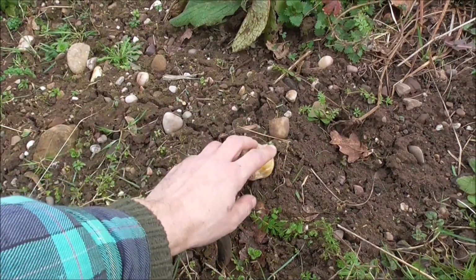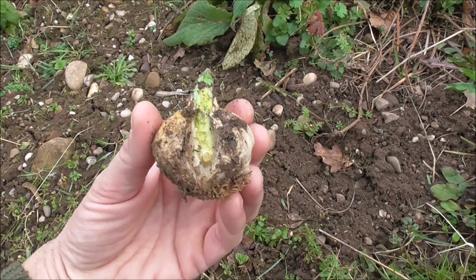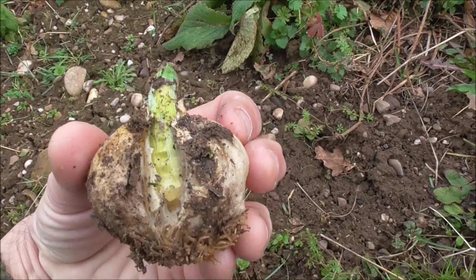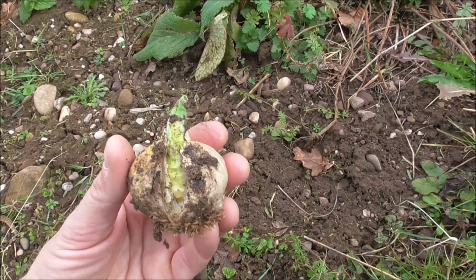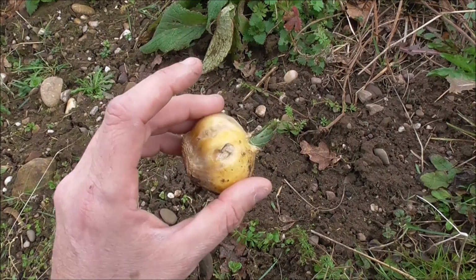Just before I do, it looks like one of these has been dug up by something and nibbled on. There's still a bit of life in it, as you can see. It's starting to shoot, so I'll replant this and fingers crossed we'll get something.